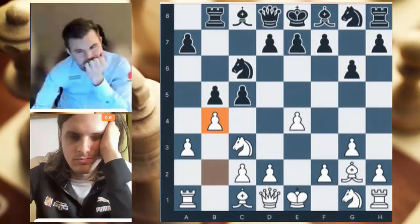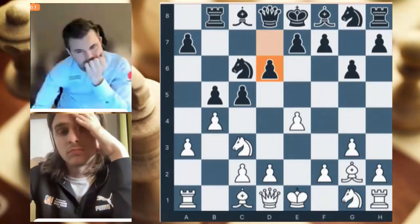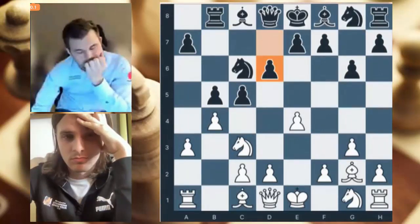And okay, here comes the quirkiness, here comes the madness, because now we have a move that's never been seen before. Surprise, surprise. And it's initiating chaos. Yeah, it's only move 6, and they're in a brand new position already. Both players freestyling.